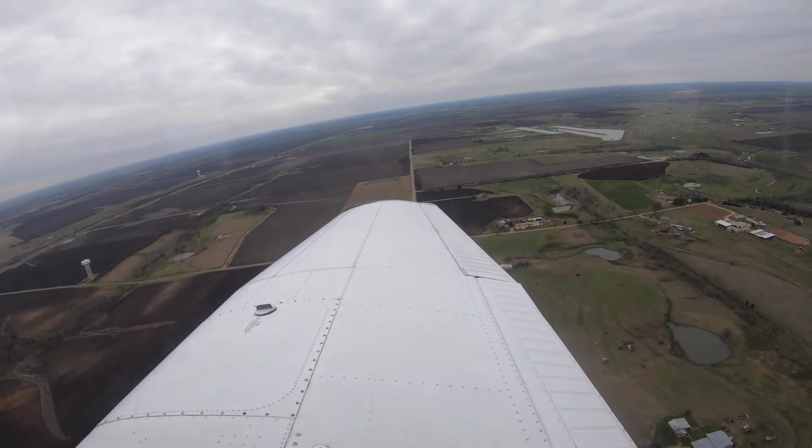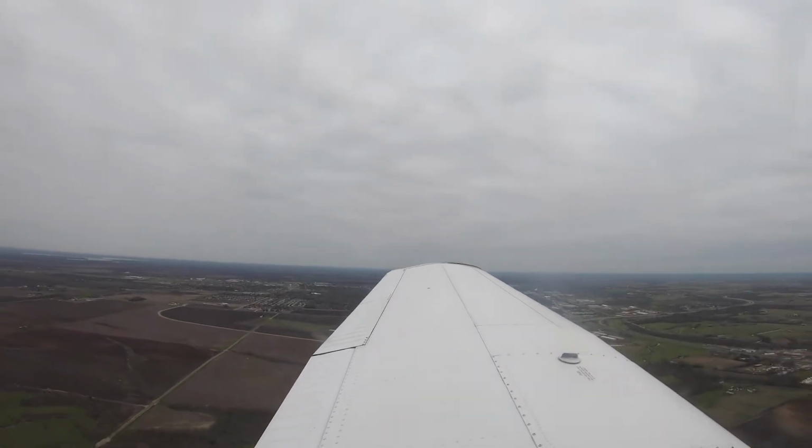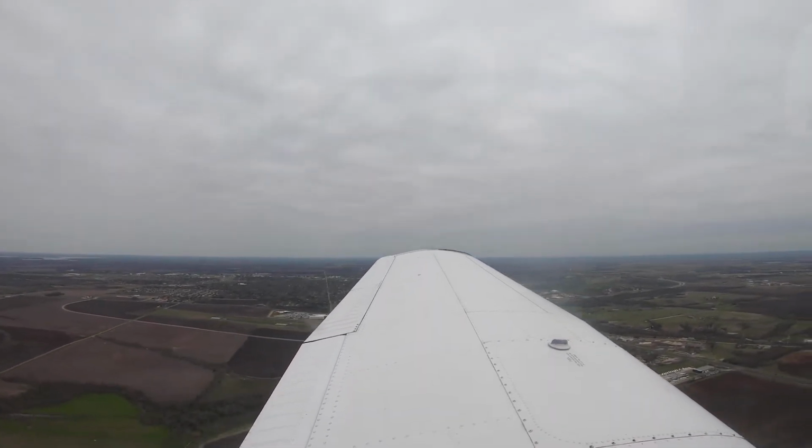Alrighty. Now, since we're in the downwind, we can make a downwind call. Taylor traffic, Archer 43954, left midfield downwind, runway 35, Taylor traffic.